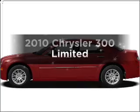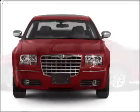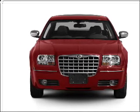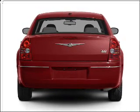Get noticed in this 2010 Chrysler 300. Travel the roads in style and comfort in this great vehicle with a reliable six-cylinder engine connected to a smooth shifting automatic transmission. Anti-lock brakes help you bring your vehicle to a safe stop.